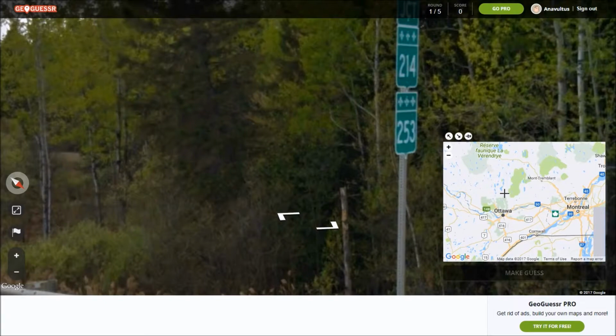214, 214, 214. There's a 257 and a 253 and a 214 that crosses a 253, which I find very suspicious.